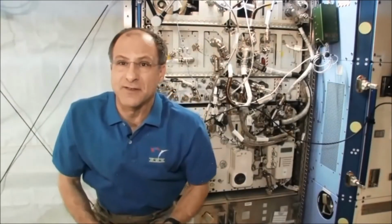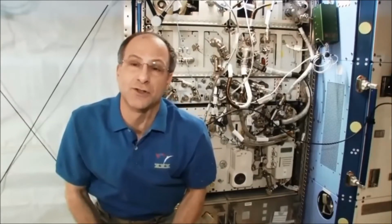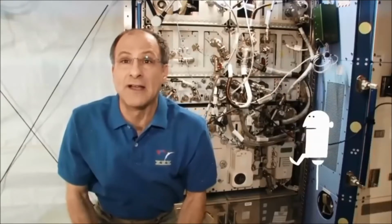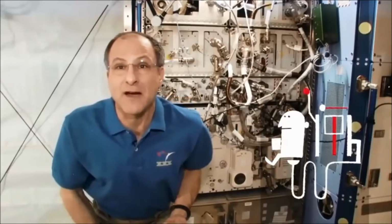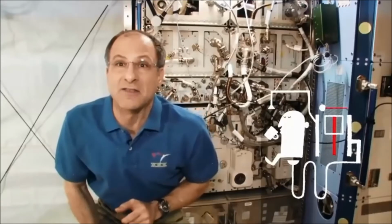Space Station is a serious place. We're doing serious research, scientific research, and engineering research. We have a regenerative life support system, which is a fancy way of saying that we've got a toilet that you use, and then a machine that goes chugga, chugga, chugga, chugga, chug, and then you go to the galley and you make yourself a cup of coffee. And that's exactly what you are thinking it is.